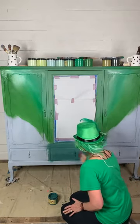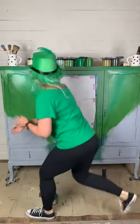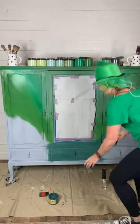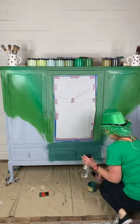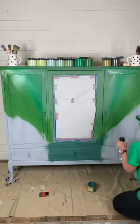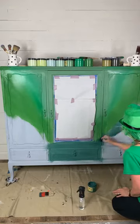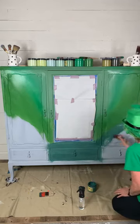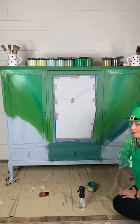I'm going to switch brushes. I don't like this brush as much for the front of pieces as I do for the tops. It works really, really well for the tops. But I'm going to switch to this color. So, let's see. At least you're getting to see all of the greens next to each other, right? Putting down the ugly coat. That's what I call this. Scratch coat, ugly coat, hot mess coat.